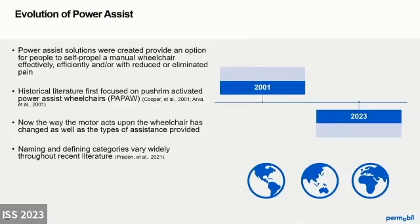In the recent study by Pradhan and colleagues, they helped to identify that, depending on the manufacturer, the region that you live in, the setting that you practice in, there are so many different names now for this technology. Pradhan and colleagues actually used the term rear wheel power assist device and then front wheel power assist device.